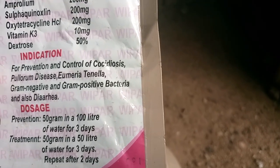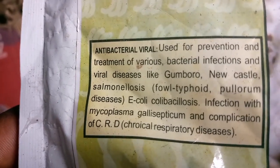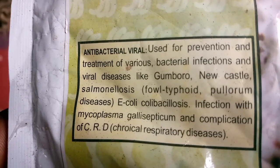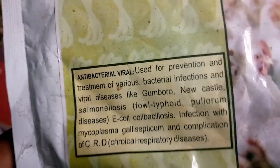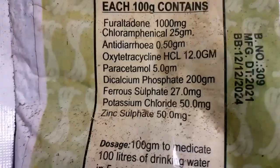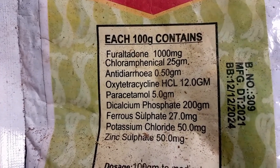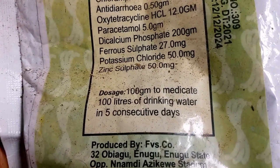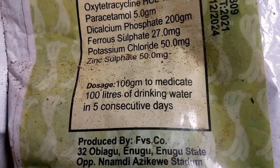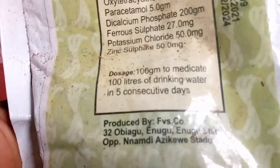Now, the second drug which I'm going to use as an example for you is this. Now, this is an antibiotic. It indicates bacterial and viral use, for prevention and treatment of various bacterial infections and viral diseases like Gumboro, Newcastle, and so on. Let's check the composition. You can see that the composition of this drug is different from the other one for coccidiosis, and you will see that there's no indication for treatment of coccidiosis in this particular drug. You can see the dosage here, 100 gram. I'm sorry I'm not showing you the name. I don't want it to look as if I am promoting any drug, so that's why I am not showing you the name.